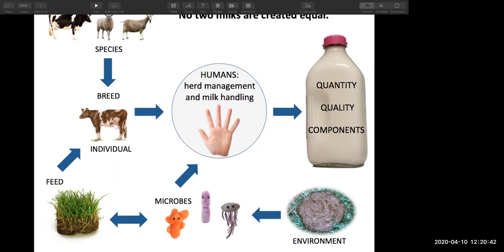So sheep have a richer milk. We'll see that on the next slide. So they have more couche balls and beach balls on less water, okay? And then goats have leaner milk, so more water, less solids. You're also gonna have the ingredients of your fats and proteins will vary based on the species.